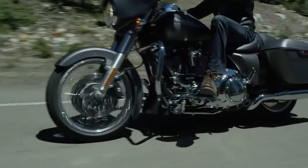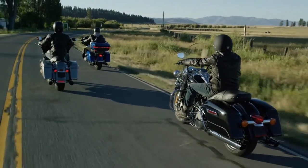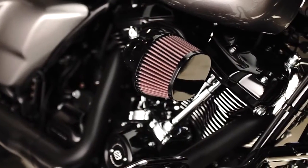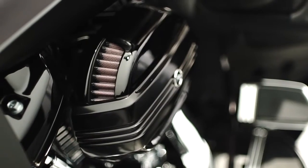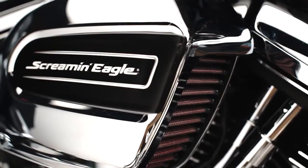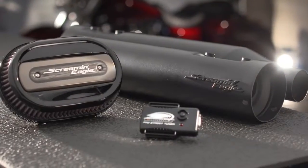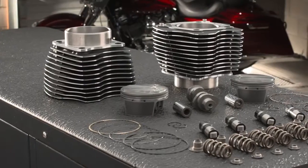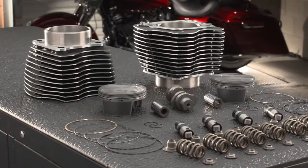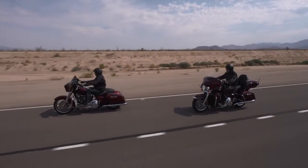Greater acceleration, more passing power, or more of that robust Harley-Davidson exhaust note are just a few reasons to customize for increased powertrain performance with factory-engineered Screamin' Eagle stage upgrades. There are four stages of performance upgrades, each offering a different series of street-compliant configurations engineered to generate specific torque and horsepower gains. The pathway begins with determining your riding style and needs.